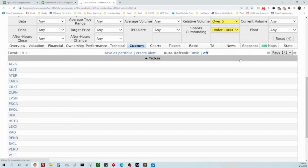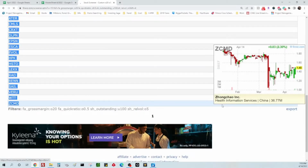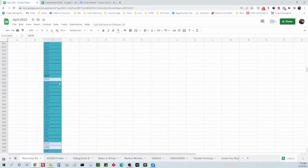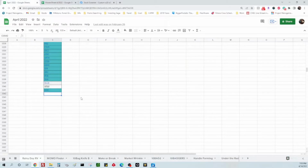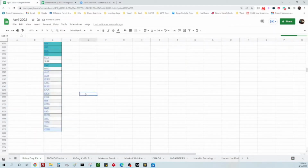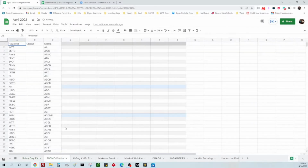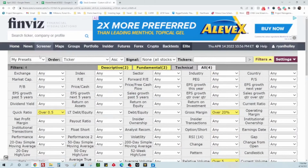So let's grab all these bad boys and girls and do a control C, and let's go over here and we're going to hit a control shift down arrow and we're going to paste, and let's see how many uniques we have. So we have 1, 2, 3 uniques, and we're going to take those and whoops, plop them right there. Now we're going to go to Momo Finder.